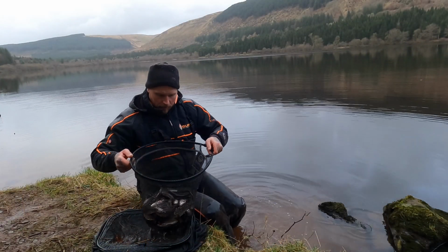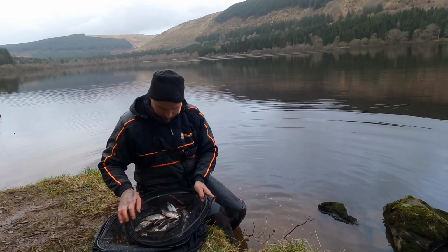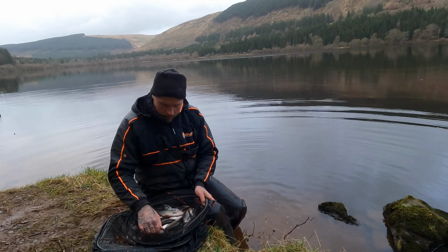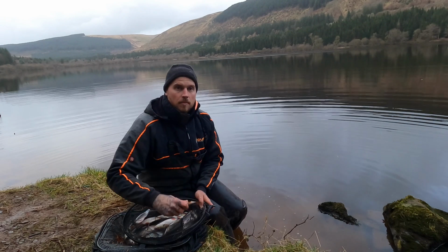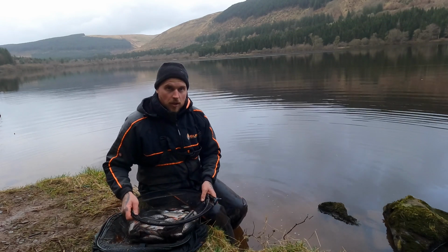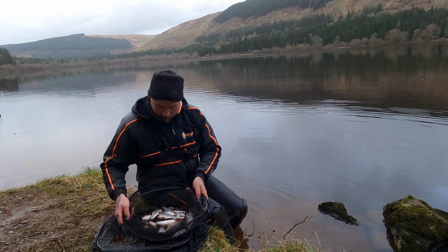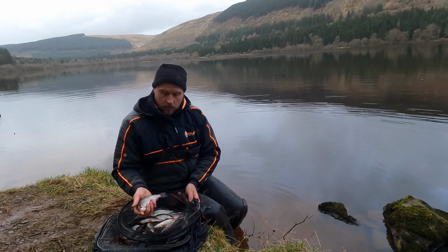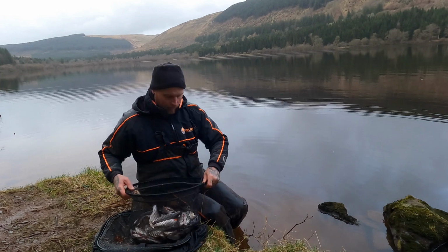Right, there's the fruits of our labour. I'd say an easy 12 or 13 pound of roach there. I hope you enjoyed that, something just a little bit different to what we have been doing. I thought it'd be nice to mix up a bit. A little bit of natural water fishing, pole fishing, deep water. So those lovely roach, look at them. All kinds of sizes, some chunky ones, some small ones. Easy 12 or 13 pounds, so pop them straight back.